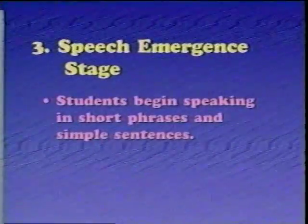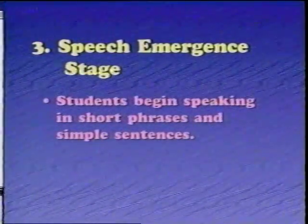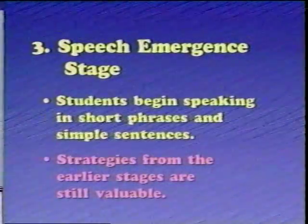Stage 3. The speech emergence stage. Students begin speaking in short phrases and simple sentences. Strategies from the earlier stages are still valuable.